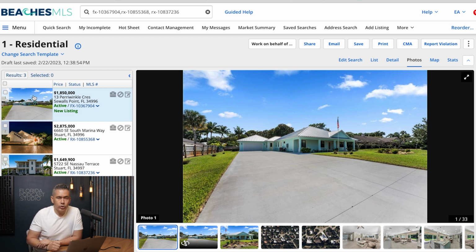The first one is in Sewell's Point. If you're not familiar, it's a really sought after community, really quiet, non-cookie cutter. So it's all more mature, established neighborhood, established architecture and tree-lined streets, really just more neighborhood feel than anything. There's no immediate commercial areas, although there is a little commercial strip as you move out of the neighborhood area, but really more neighborhood minded and quiet than anything else.